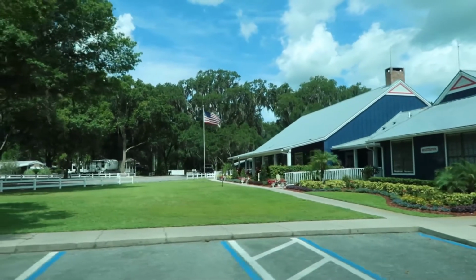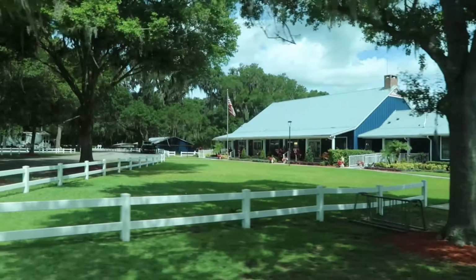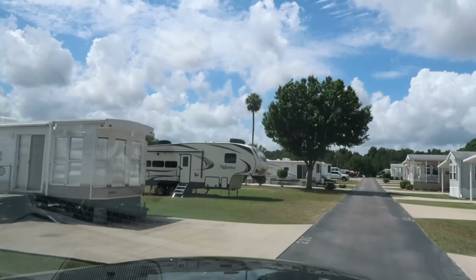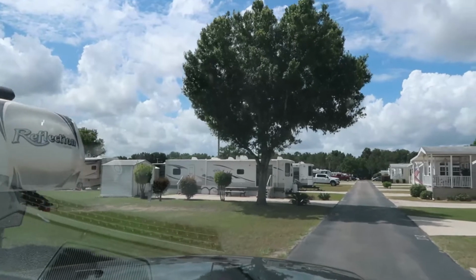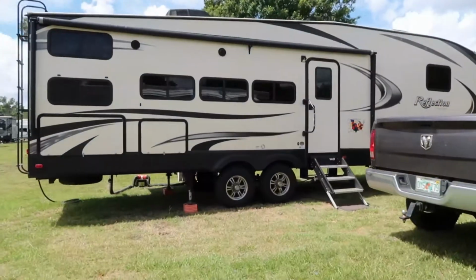Their average price is $36 to $45 a night. So with Passport America, you're going to be able to stay there for between $18 and $22.50 a night. It's really hard to complain, even though we were in a grass lot. That's full hookups, for between $18 and $22, depending on when exactly you're there. So no complaints there. They had a very nice pool as well.